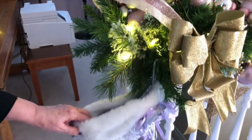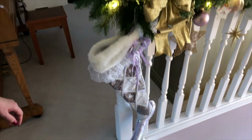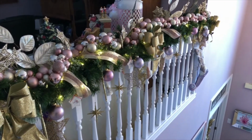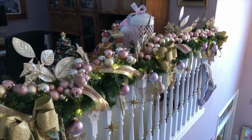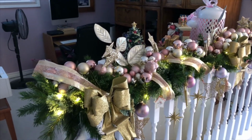And I also like to hang a couple of stockings. Not that we use these stockings. There's two of them, one on each end. I just think it's a pretty little look. And again, you see that there is this ball garland, a few little precious moments, and some individual glass balls, as well as the reindeer and the stars.